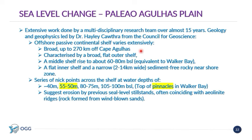And then a flat inland shelf, which is narrow and sediment-free and a bit more rocky. So that's sort of cleaned by the current periods of sea level up and down. But on that, they've been able to identify a number of things called nick points, and we'll come across those a bit later at these levels. And particularly in there is this 50 meter level, which is the top of pinnacles in Walker Bay, which we will see later as well.